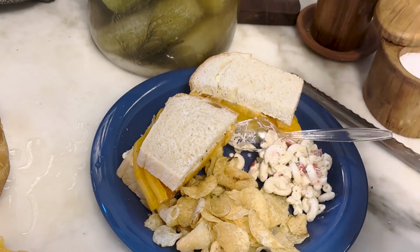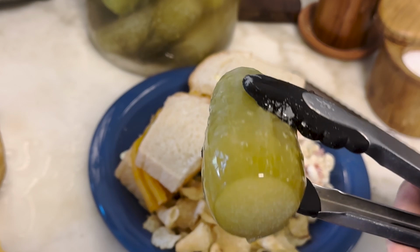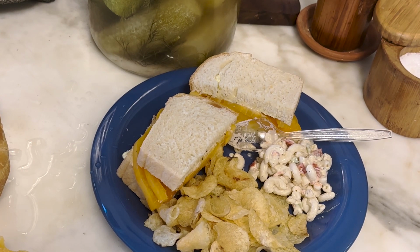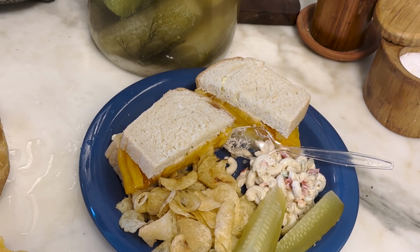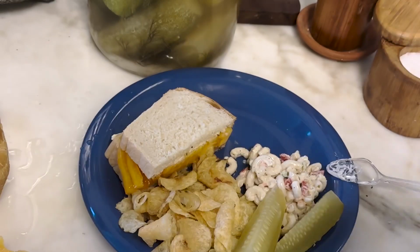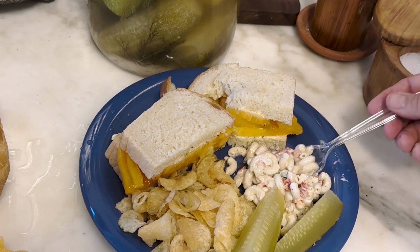This has been the absolute best cucumber year, I think, since I've been growing. These sour dills are the bomb. So let me slice that and get myself a little spear. Saturday night supper, tomato sandwich. I'm going in. Damn, that's good.